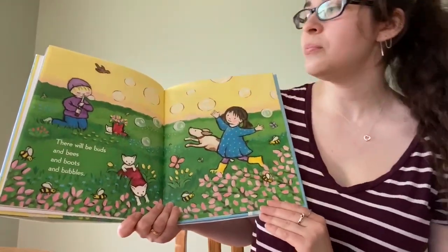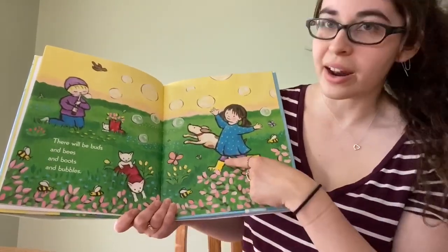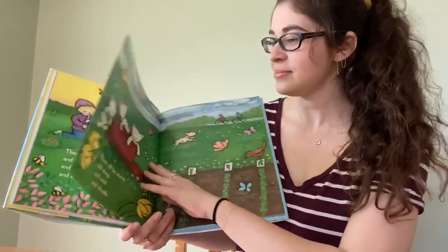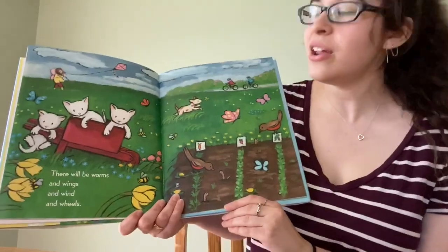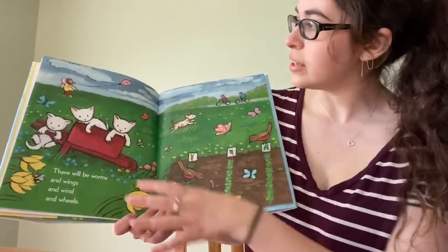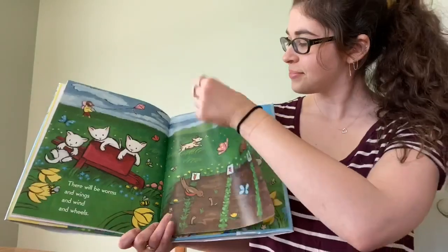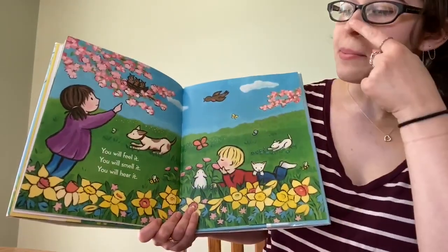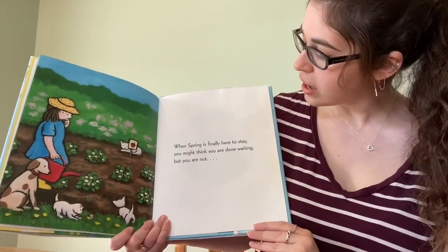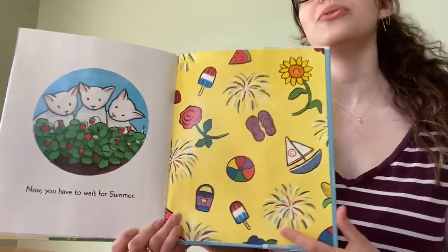There will be buds and bees and boots and bubbles. Here I see buds and I see bees and I see boots and bubbles. Pop, pop, pop, pop, pop. There will be worms and wings and wind and wheels. Let's see. Here are the worms. Here are the wings. And here's the wind, whoosh. And there are the wheels, way back there. You will feel it, you will smell it, you will hear it. When spring is finally here to stay, you might think you are done waiting, but you are not. Now you have to wait for summer.